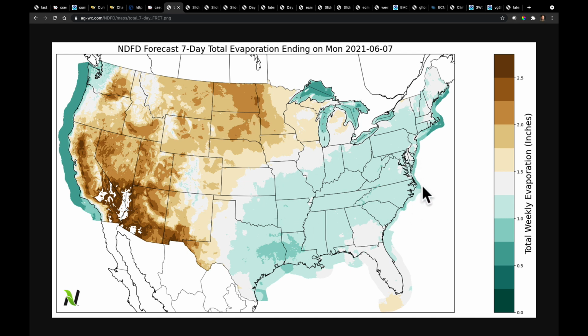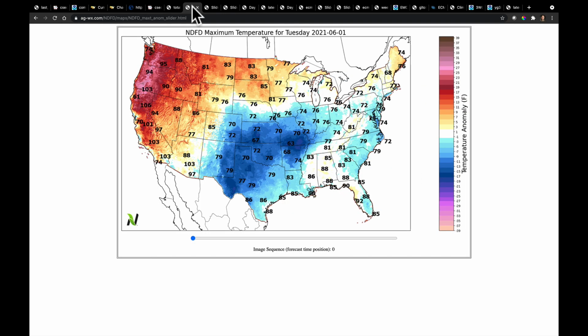We will be replacing these low evaporation rates with higher rates as the heat starts to spread to the east. And I'd like to show you that first of all. So let's talk temperature first. Today's high temperatures, it's a cool one.